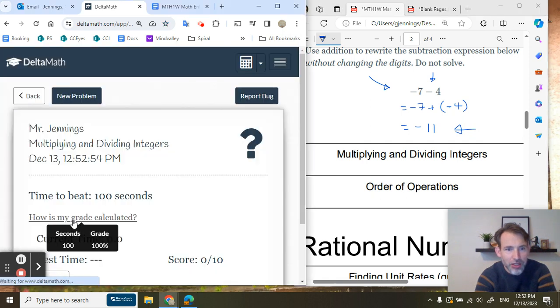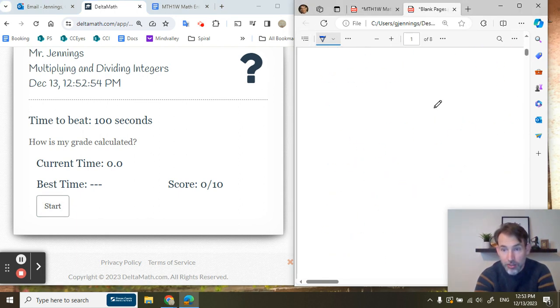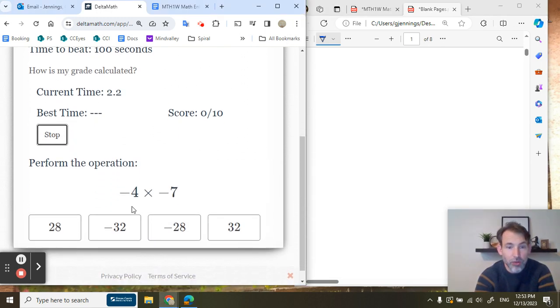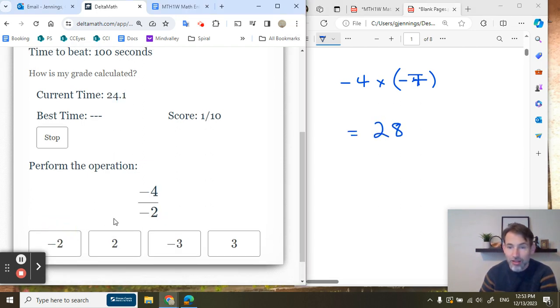Multiplying and dividing integers. So this is what this practice looks like. And again, you don't need to pause and try. You're going to try this yourself. You can have some blank paper out. You got minus 4 times minus 7. We want to be very good at these types of things where we have a negative multiplied by another negative. Okay, minus 4 times minus 7. Negative times a negative is a positive. And 4 times 7 is 28. So this is 28, but positive.